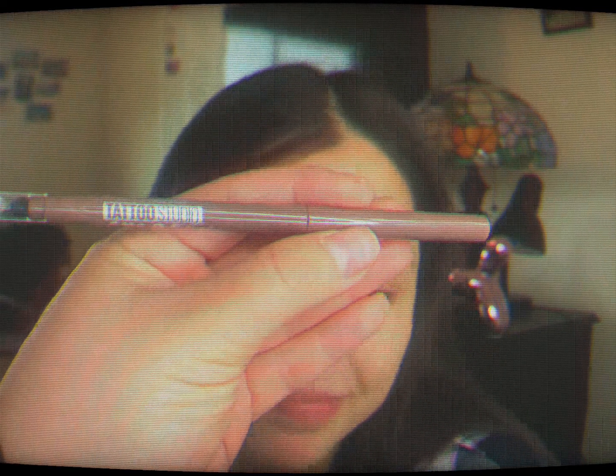Okay, so now I'm going to start off by using this Maybelline Tattoo Studio eye pencil in the shade Smoky Gray. Before I start off, I just want to say this eye makeup tutorial is completely inspired by Erin Parsons. She's Maybelline's global makeup artist, and I really love all of her work so much, so I just thought it would be really fun to see if I could follow her own technique.